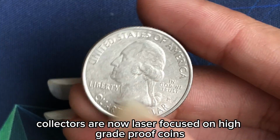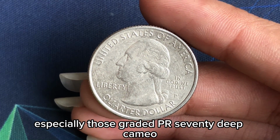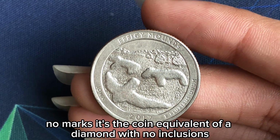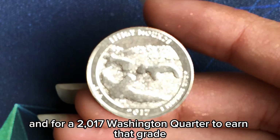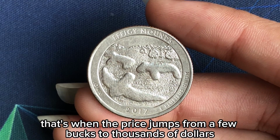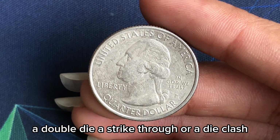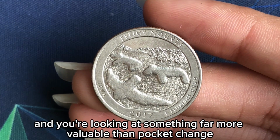Collectors are now laser-focused on high-grade proof coins, especially those graded PR70 Deep Cameo. A coin with that label means absolute perfection, no scratches, no flaws, no marks. It's the coin equivalent of a diamond with no inclusions. And for a 2017 Washington quarter to earn that grade? Incredibly rare. That's when the price jumps from a few bucks to thousands of dollars. And that's just for the condition. Now add in an error, a missing mint mark, a doubled die, a strike through, or a die clash, and you're looking at something far more valuable than pocket change.